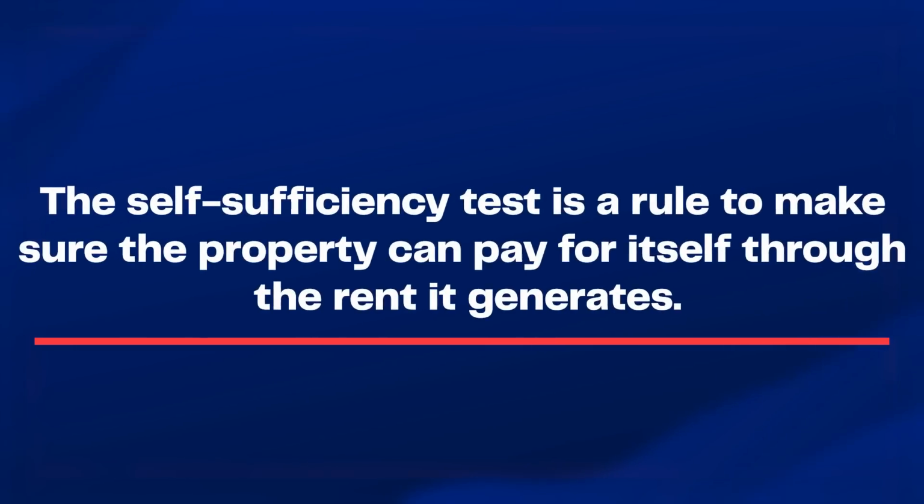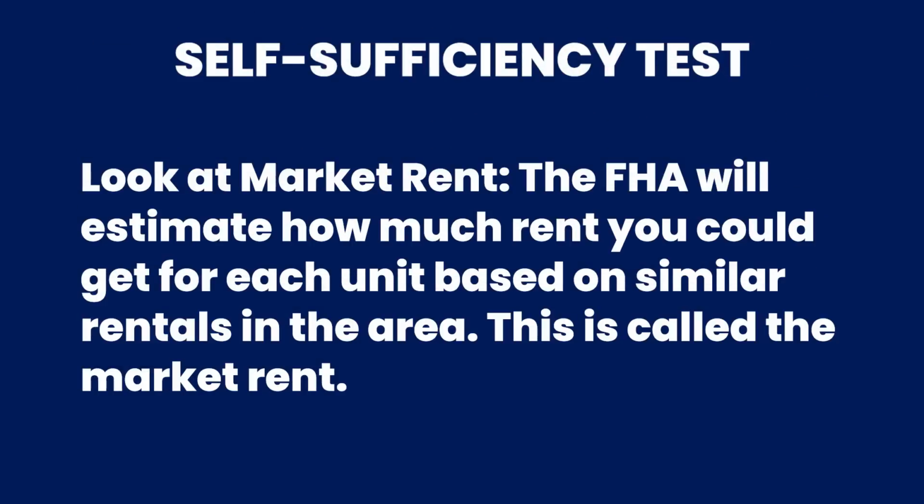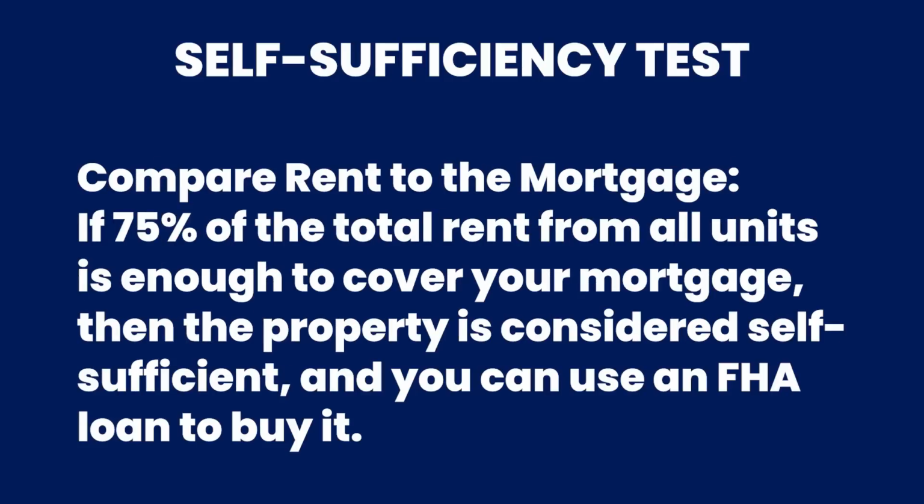And on top of that, you can use up to 75% of that rental income to help you qualify regarding your DTI. But there is something called the self-sufficiency test for 3 and 4 unit properties. And that rule is to make sure the property can pay for itself through the rent it generates. So what they're going to do is take a look at the market rent, right? FHA will estimate how much rent you could get for each unit based on similar rentals in the area. And if 75% of the total rent from all the units is enough to cover your mortgage, then the property is considered self-sufficient and you can use it to buy an FHA loan.